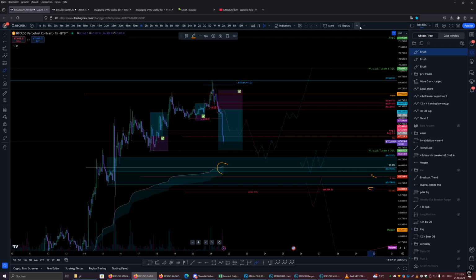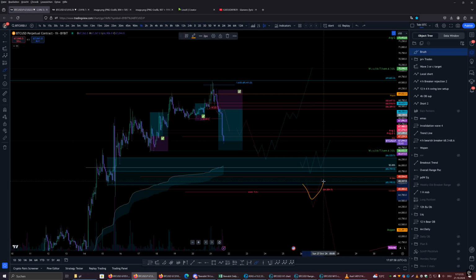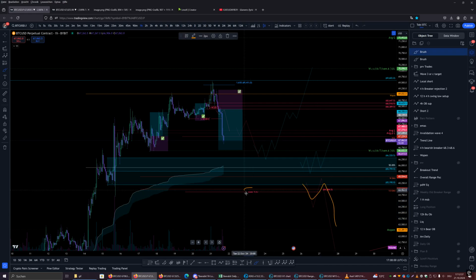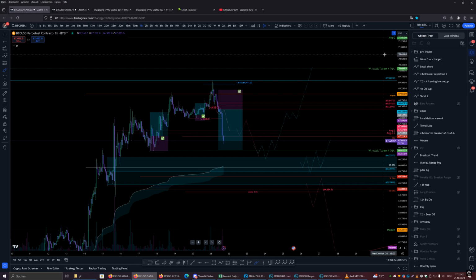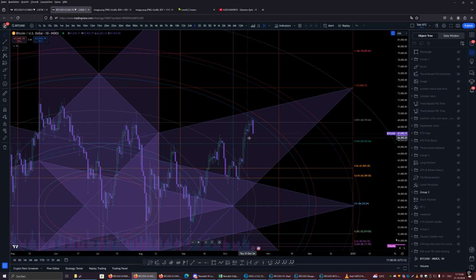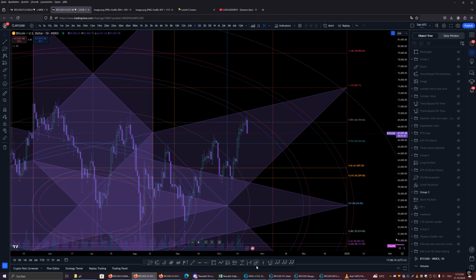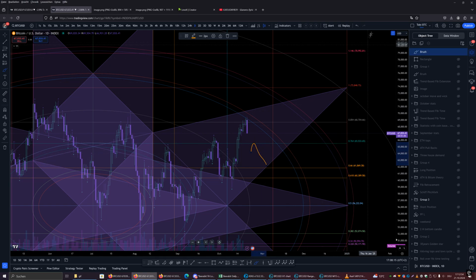However, just because this level has confluence, it doesn't guarantee it will hold. There could be invalidations, especially from an Elliott wave perspective. If we invalidate wave 4, that would be a warning. And personally, if I see Bitcoin start to lose this support resistance flip area on a closing basis, it could open the door to much lower levels. If that happens, we'll need to adjust the plan and move forward from there.